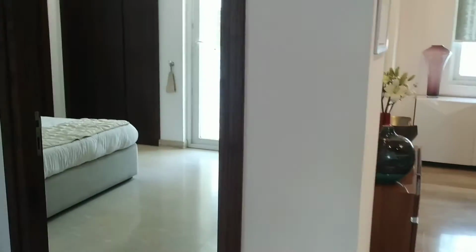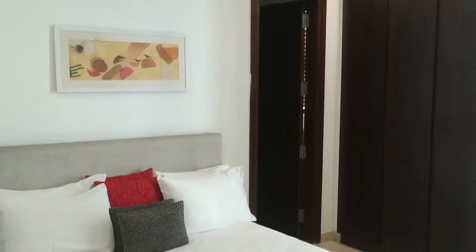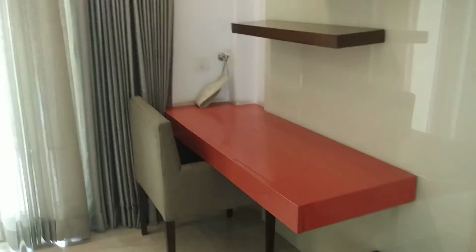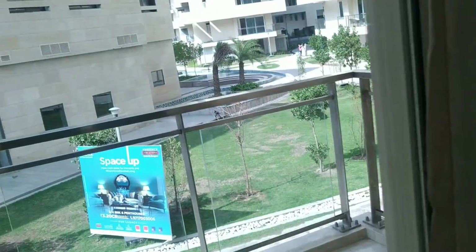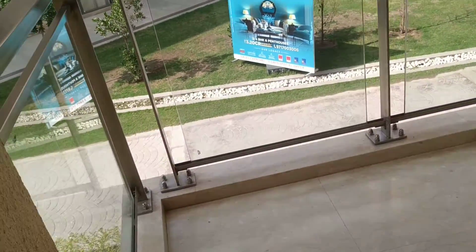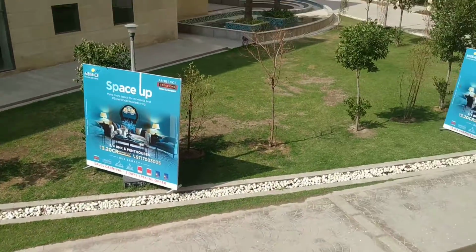Then we move into another bedroom. This is another bedroom with the cupboard fitted and all. We have got the attached washroom with this. You see the cupboard area. And this is the balcony, which is a small balcony attached with this bedroom.